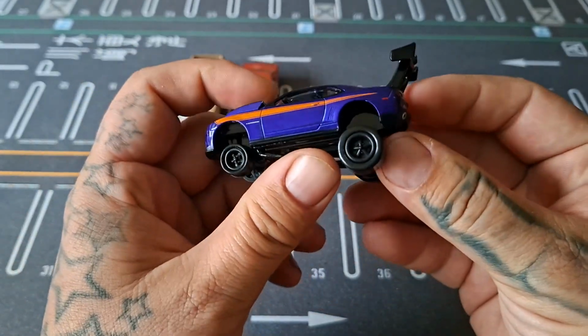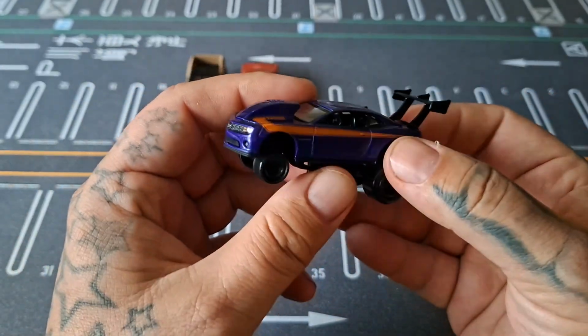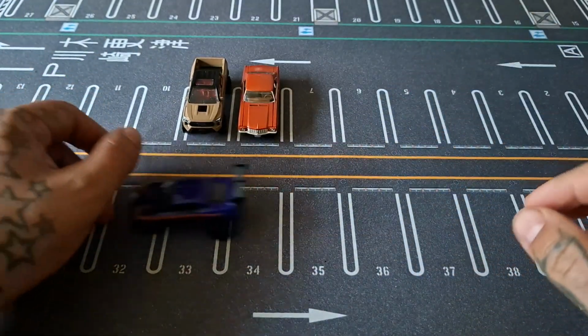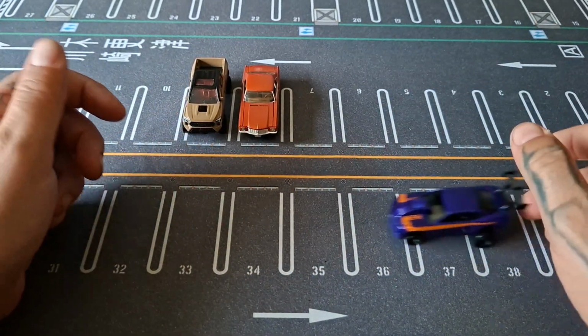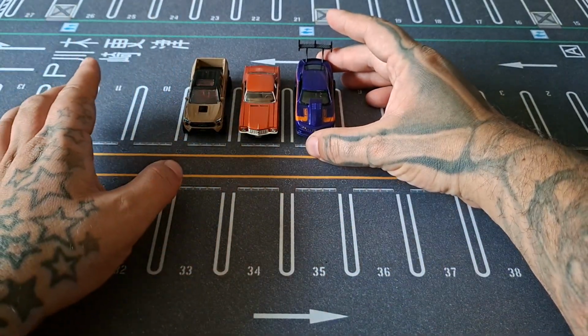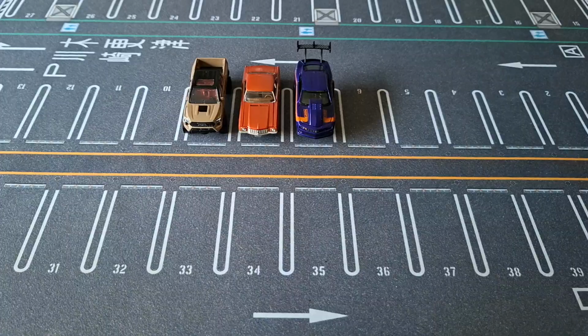That's why I like it. This stupidly over exaggerated style just makes it more fun, and it rolls super good. So no issues there whatsoever. These don't have opening parts, so I'm just quickly putting that out there.